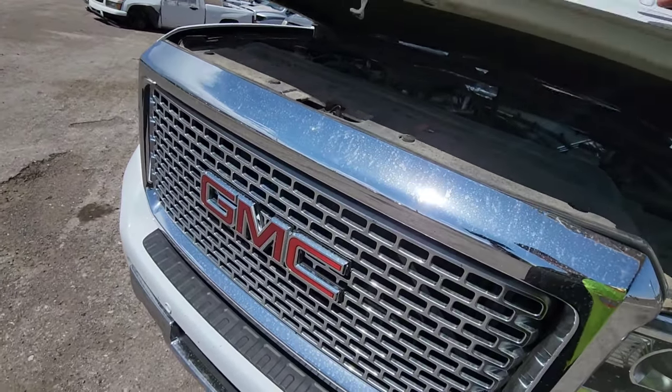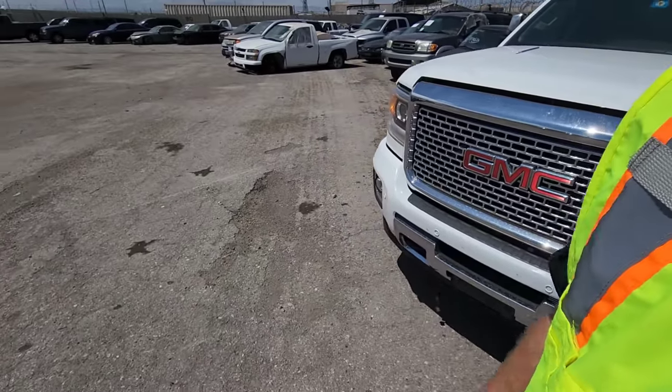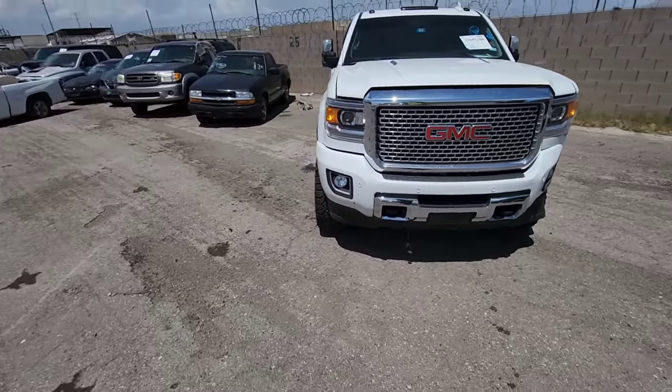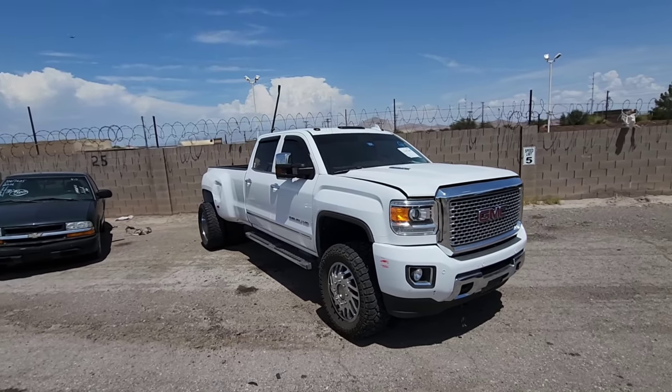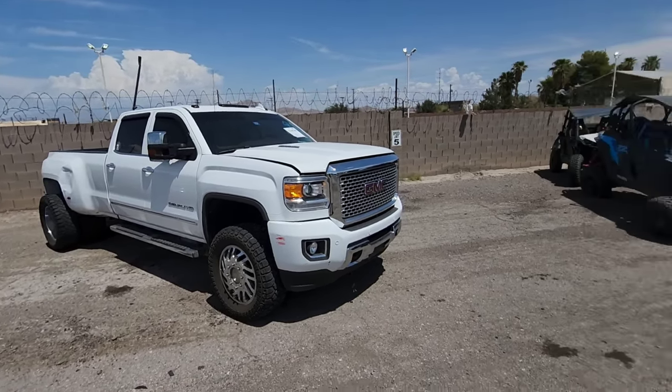Put her down. There we go. Now she looks like a truck. But yeah, that thing is beautiful, man. That thing right there is absolutely beautiful.